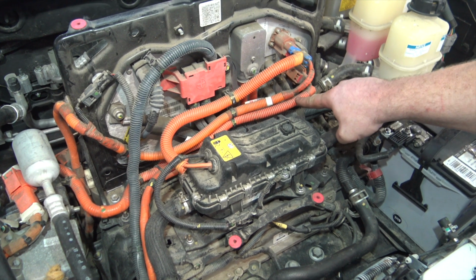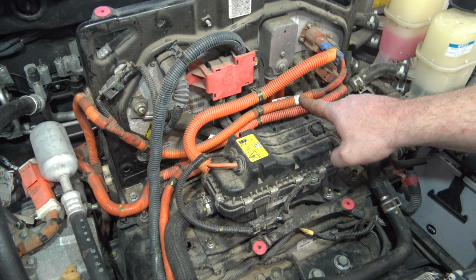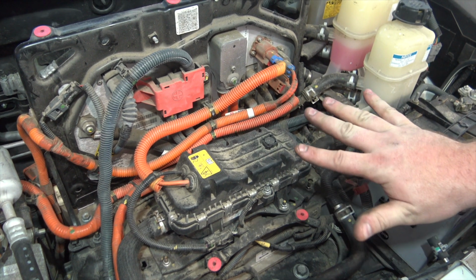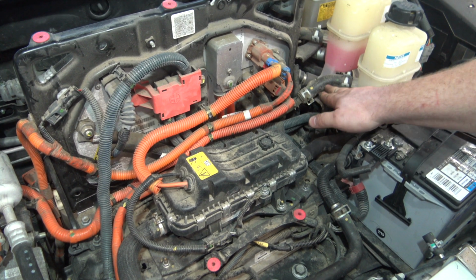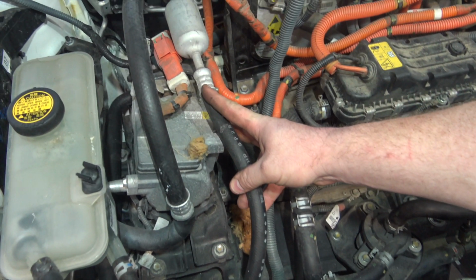Inspect the orange high-voltage cables for damage, such as a rat chewing through them. Note that if there is any damage to these cables, you cannot just splice in a new section. You must replace the entire harness with either a new one purchased through the dealer or a used one from an auto recycler. Inspect the cooling system hoses for signs of leakage.